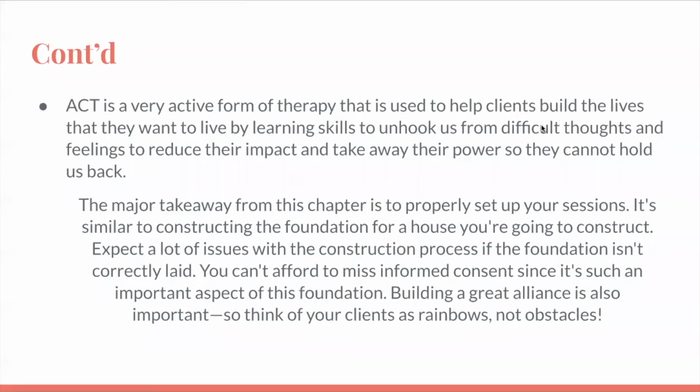ACT is a very active form of therapy that is used to help clients build the lives they want to live by learning skills to unhook from difficult thoughts and feelings, to reduce their impact and take away their power so they cannot hold us back. The major takeaway from this chapter is to properly set up your sessions. It's similar to constructing the foundation for a house. Expect a lot of issues with the construction process if the foundation isn't correctly laid. You can't afford to misinform on consent since it's such an important aspect of this foundation. Building a great alliance is also important, so think of your clients as a rainbow, not obstacles.